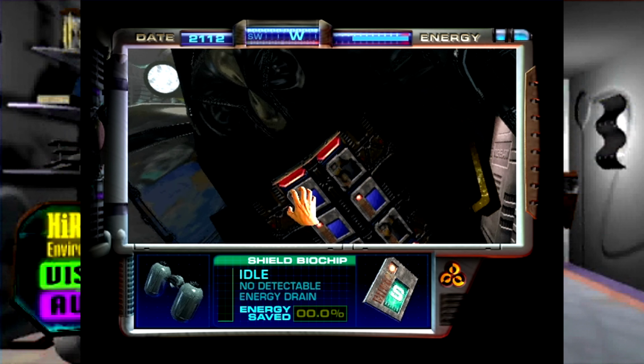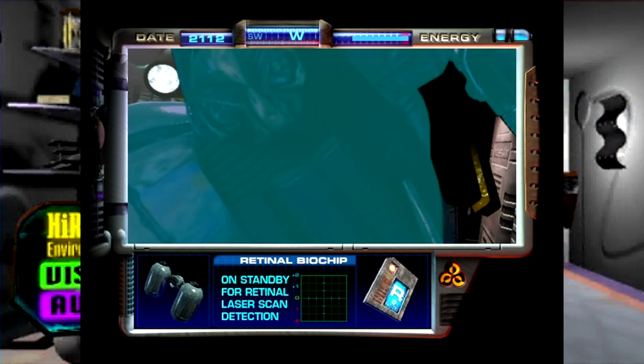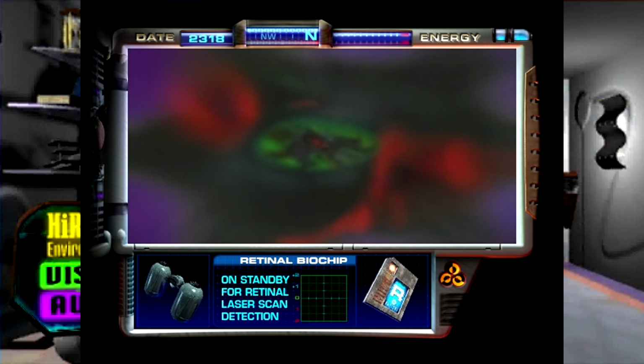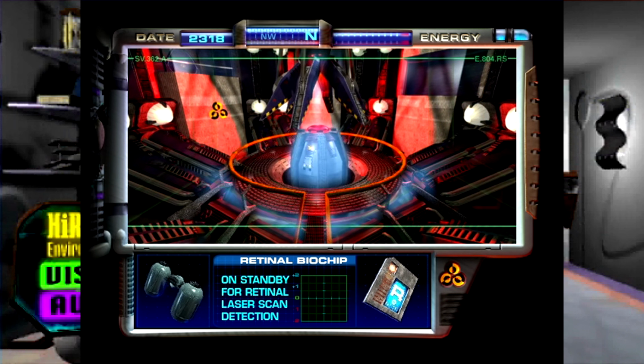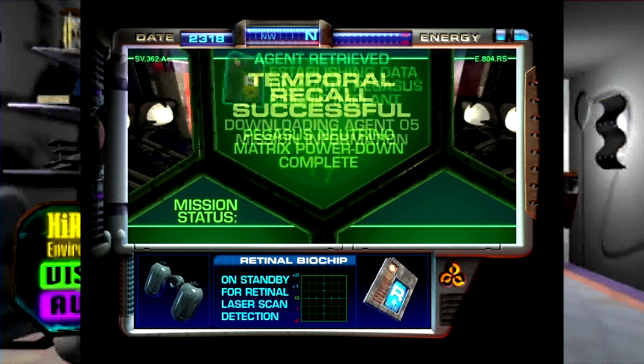So here's his biochips. We've got, I think that was the retinal. Here's the optical memory, and I don't know what copy that was for the other biochip, but time to see what his mission was specifically.